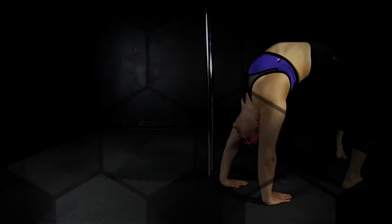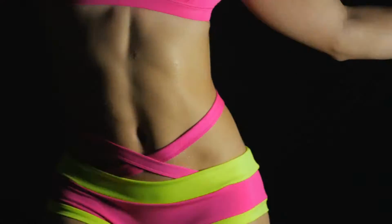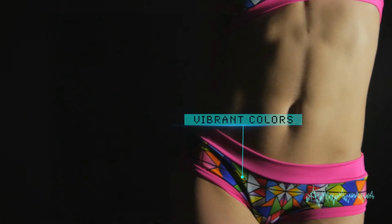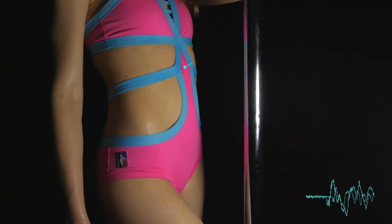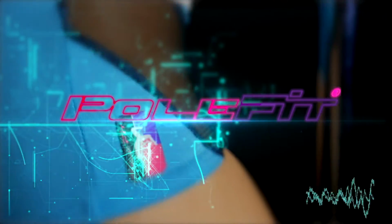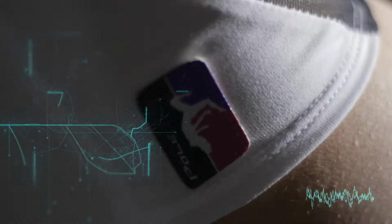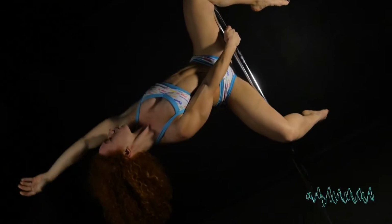Breathable mesh. Partial wicking microfiber. Secure fit. Vibrant colors. Unique styling. Second skin feel. The PoleFit name was chosen as a representation of pole fitness and as a descriptor that the apparel has a fit designed specifically for pole activity.